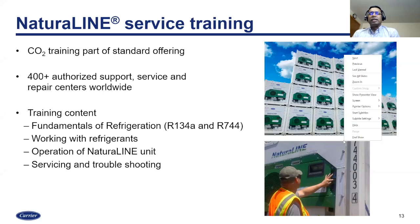Just for a comparison, the HFC units are typically 400 to 500 PSI on the high side design pressure. The CO2 is 2200 PSI. But a lot of the components are very similar, like the fans, fan motors, and controller, just operating with different software. The training focuses on renewed foundation of the refrigeration fundamentals and working with the high voltage and pressures. Specifically servicing and troubleshooting of the new system. They use very similar sensors. The pressure transducers are higher pressure transducers, but a lot of the temperature and other sensors are very similar.